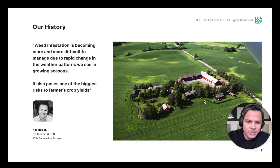Myself, I mostly do spring wheats and barley, but I see from the seasons we're getting a lot more variability and patterns in the weather, which means that we get more rain at once or hotter summers, and this is causing a big issue on the weed infestation.